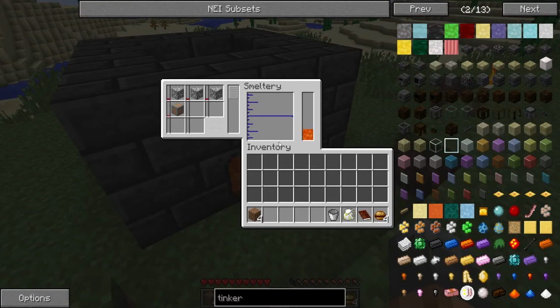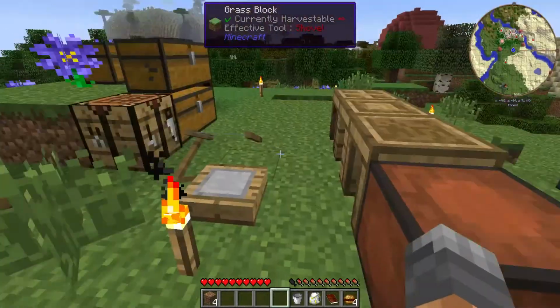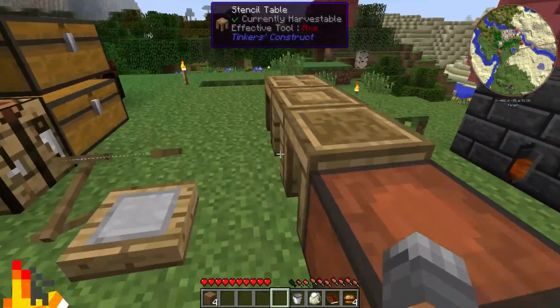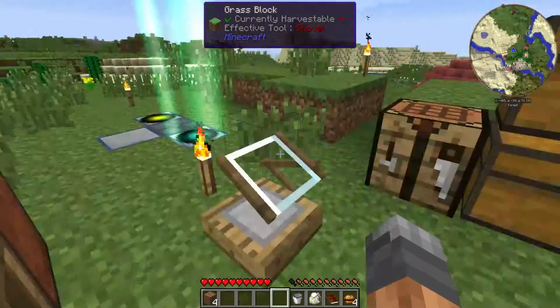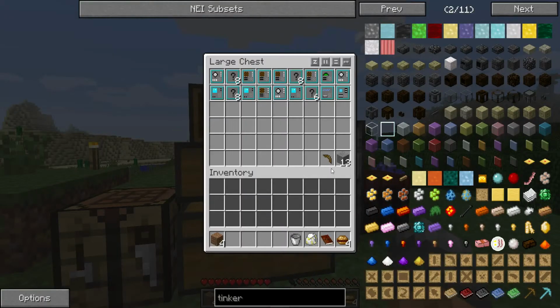So that should make the aluminum brass. And now I wonder, can I use... it tells me to use a stone... Oh yeah, I need a stone pickaxe head for the quest, so I need to make a stone pickaxe head, no matter what. I don't think I have a stone one, I have a... Yeah, I have a wooden one.